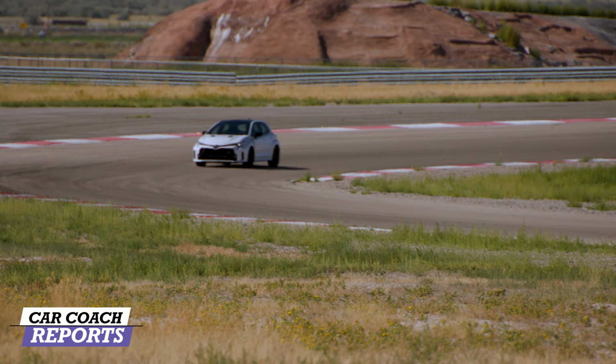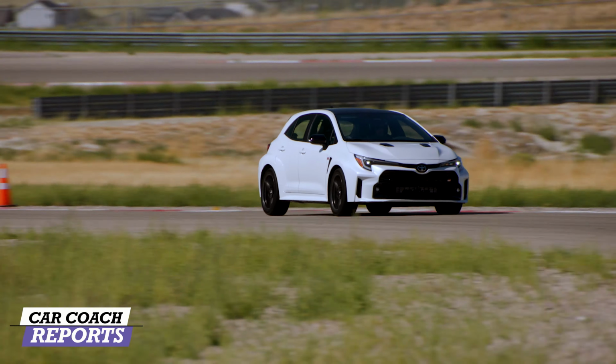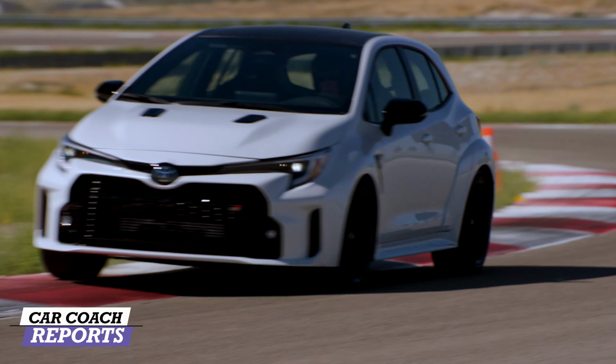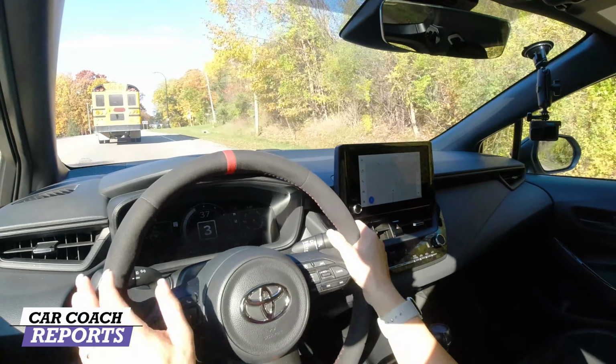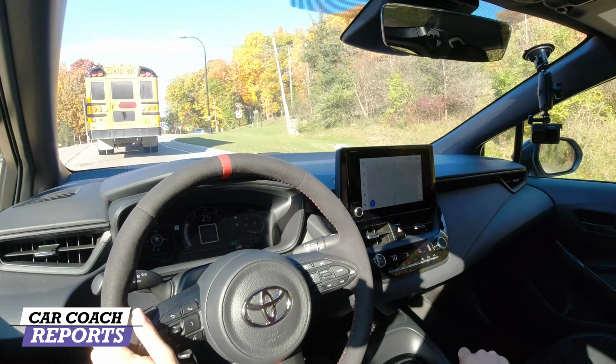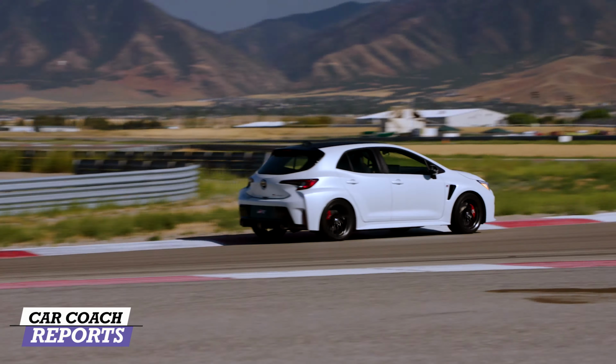The Circuit Edition, as well as the Morizo Edition, comes standard with front and rear limited slip differentials, so you're going to get really great traction. The GR4 system that comes with this vehicle allows you to decide where you want the distribution of traction, and that is something that is really unique. You don't find that in any of the competitors.